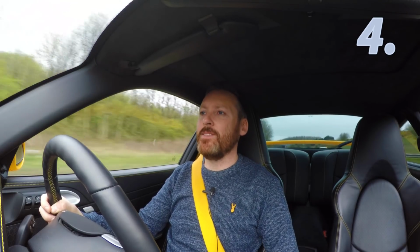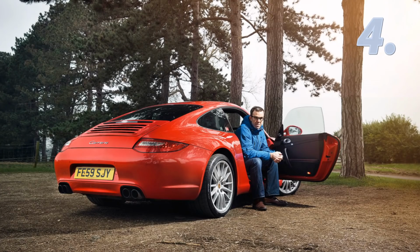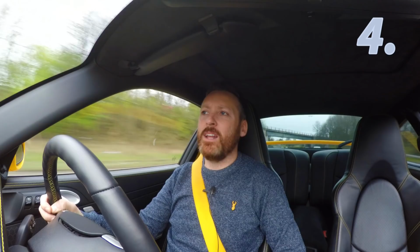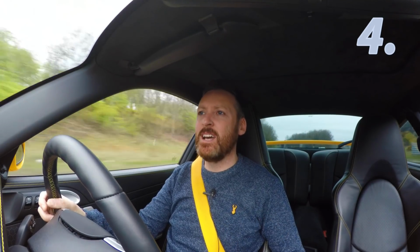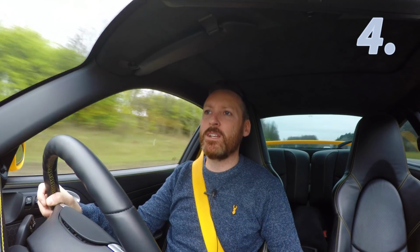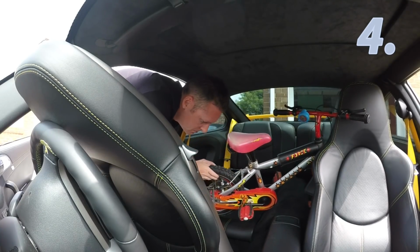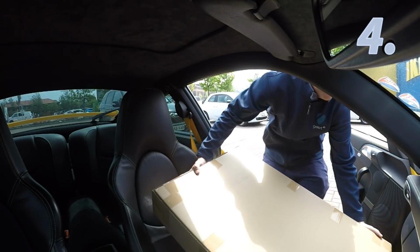Alright, next up on the list, number 4. It's the versatility of these cars. And a lot of people think that these cars are just for a single man or a single lady or a young couple. But in reality, you can do anything in these cars. I've got 2 kids. I can take these kids anywhere I want in this car. I've had kids' bikes in this car. I've had camping equipment in this car. There's so much stuff. I've been to IKEA and bought big units and put them in the car.